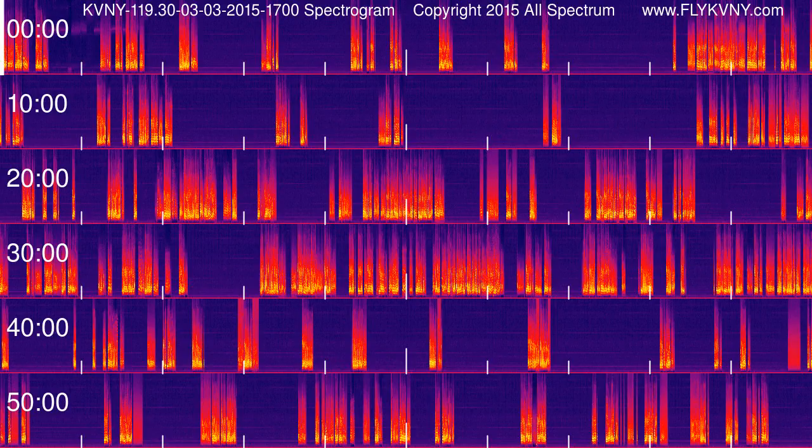Van Nuys Tower. Cross runway 16 left at Delta, runway 16 right at Delta, clear for takeoff. Take car 16 left and onto 16 right, clear for takeoff. Exit 837, Van Nuys Tower, cross runway 16 left, hold short runway 16 right at Charlie. Cross 16 left and hold short 16 right at Charlie, exit 837.